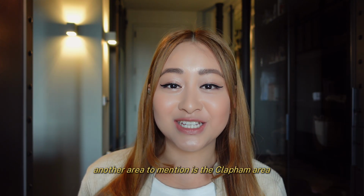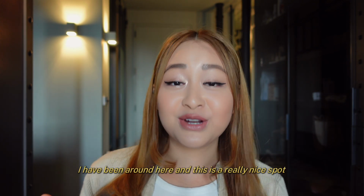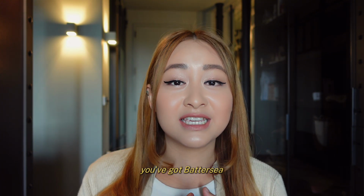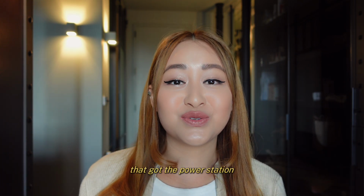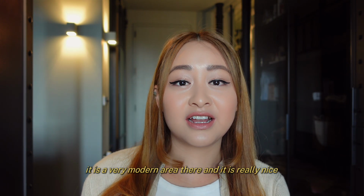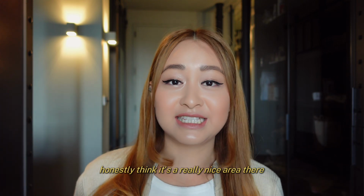Another area to mention is the Clapham area, which a lot of Australians flock to when they move to London. I have been around here and this is a really nice spot. You've got Battersea, which is quite close, and it's a new development area. They've got the power station, which is honestly so pretty. It is a very modern area there and it is really nice. You've got Battersea Park, which is really big, and I think there's a lake in there, which is so cool. I honestly think it's a really nice area there.